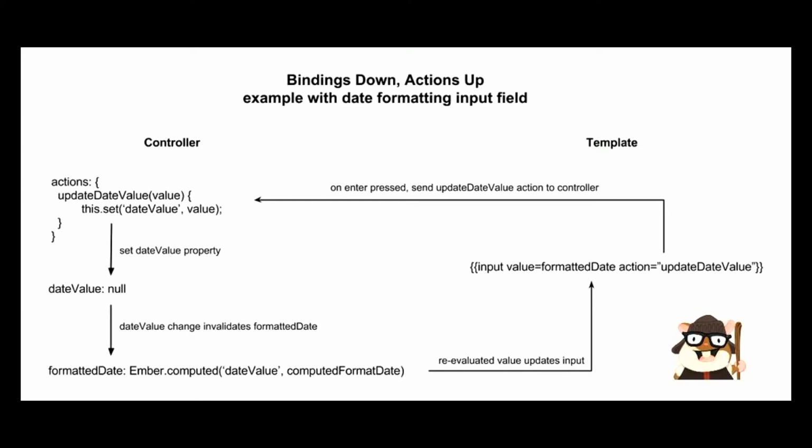It's not truly only data down, actions up, because the value of your formatted date will change temporarily. It will change to whatever the user sent, because the input is two-way data bound, but then your action will kind of reset it back if nothing happened.